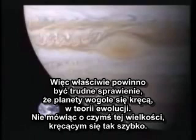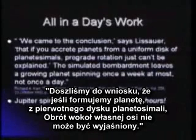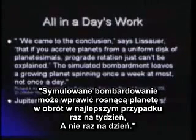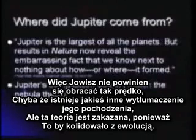So it actually turns out to be kind of difficult to get a planet spinning at all in these evolutionary scenarios, much less to get something this size spinning around that fast. Here's a quote from an evolutionist who's been working on the problem. "We came to the conclusion that if you accrete planets from a uniform disk of planetesimals, prograde rotation, prograde meaning in the expected direction, prograde rotation just can't be explained. The simulated bombardment leaves a growing planet spinning once a week at most, not once a day." So Jupiter should not be spinning around as fast as it is, unless there was some sort of non-random element to all these rocks coming in, but that's out of bounds, because that would interfere with evolution.